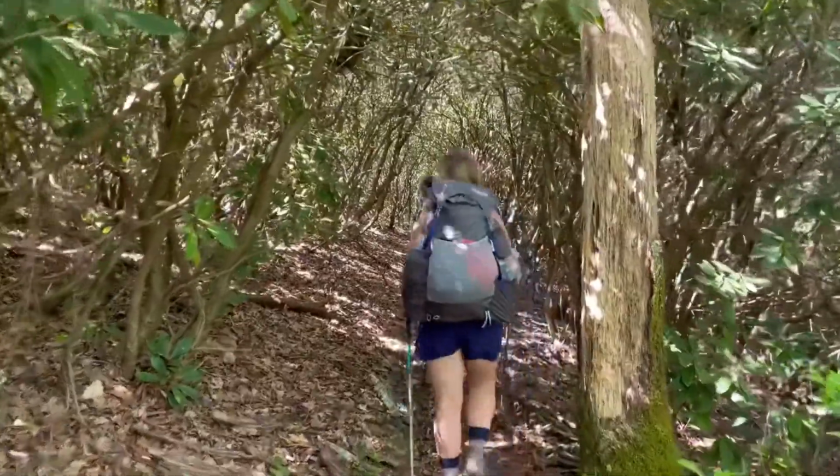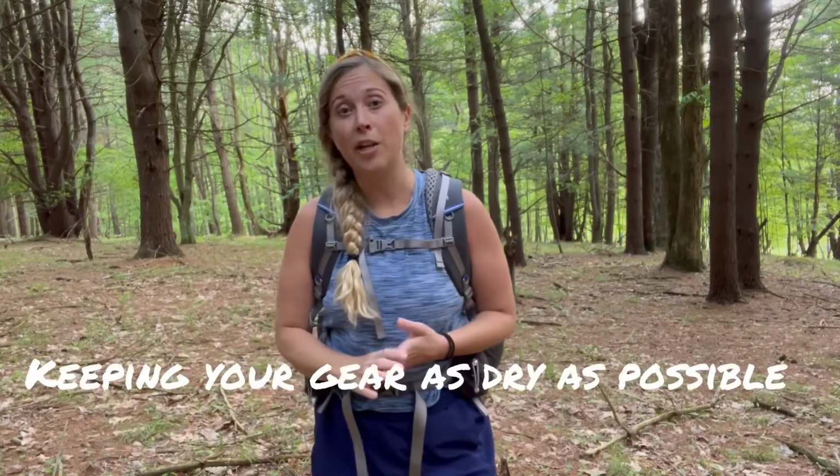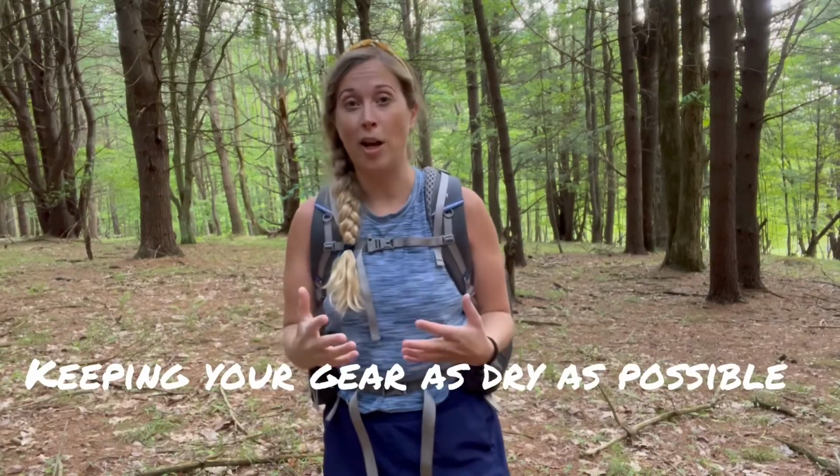I want to talk through some of the ways that you can take care of your gear once you're out on trail. This is sometimes easier said than done, but you want to keep your gear as dry as possible out on trail. This is especially difficult with, say, the AT, where rain is pretty normal. So common, in fact, that the unofficial tagline for the AT is no rain, no pain, no Maine.